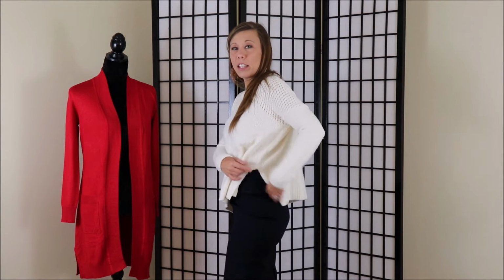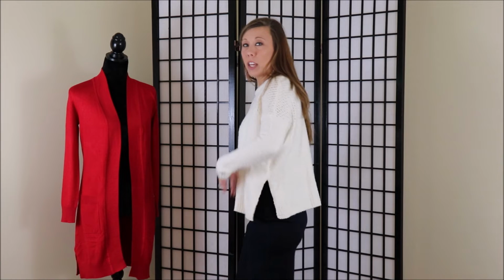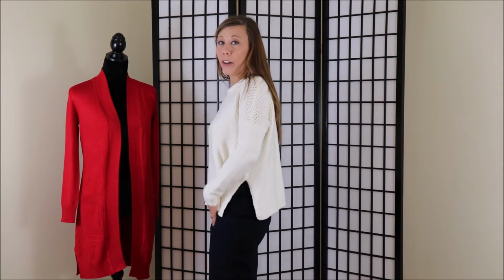And then has a slit here on each side that go up pretty high. And then even has this kind of perforation on the top here. I think it's a beautiful sweater. Absolutely, I think it's very beautiful. I just don't think that it's quite my style, but I think it'd be great for somebody else whose style it is. So really nice sweater.